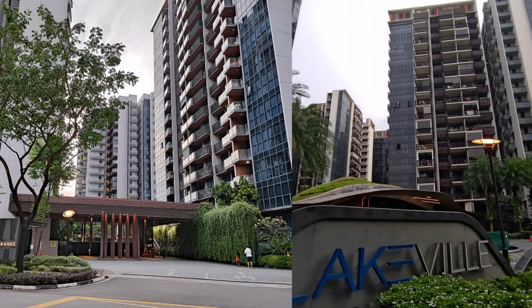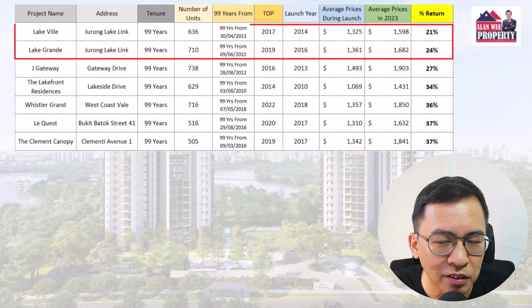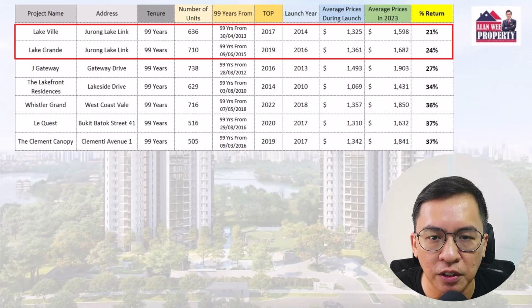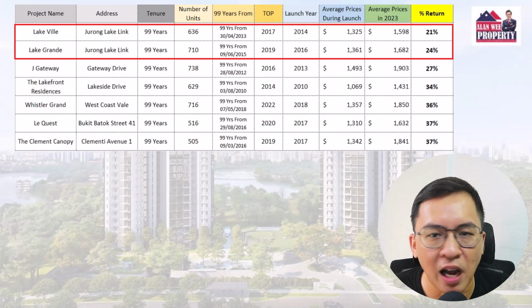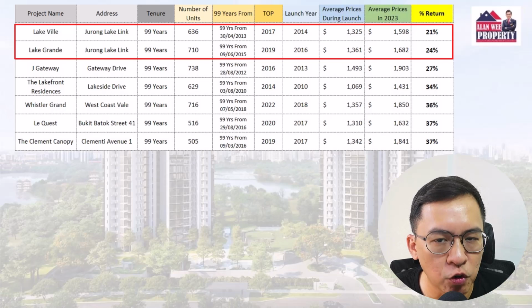My only concern is the lukewarm resale performance for both Lake Grand and Lakeview. Don't get me wrong, 21% to 24% return are pretty decent. But I still think they can be better. I think the weak performance lies in their design and may not be reflective in the future new launch in Jurong.